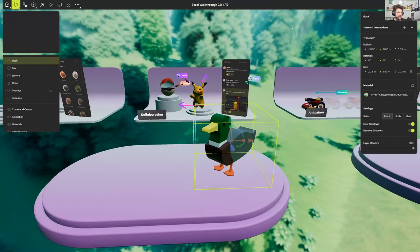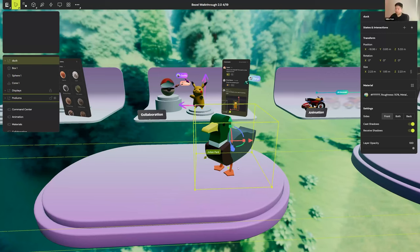But let's say that Julian wants to make a comment on this duck saying he wants this duck to change. How is it not going through? It's okay, we'll figure it out.